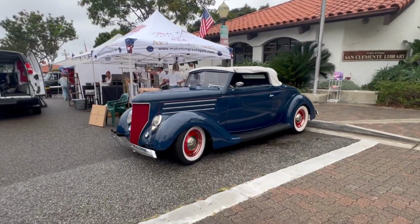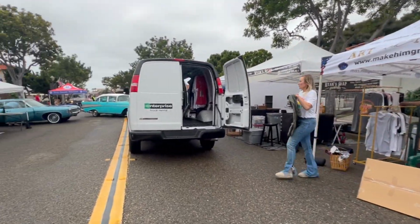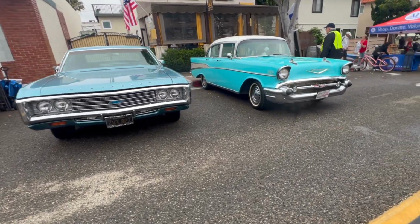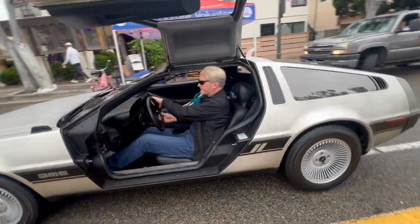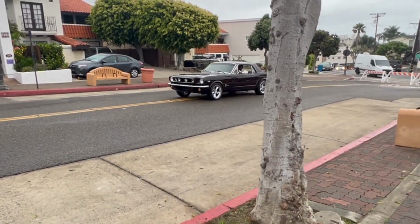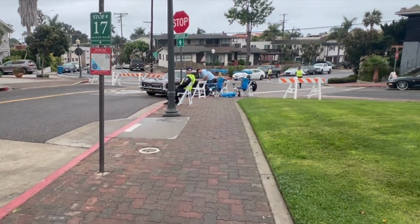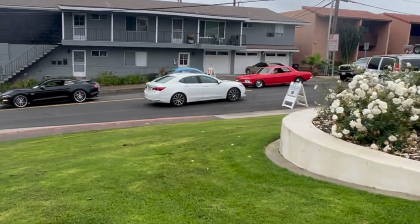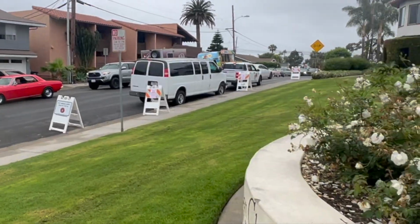We're now here on this row. Looks like all vendors. Yeah, these are the vendors now right here. They're still setting up. Some cars are still coming in. Okay, so here's some of the cars still rolling in. There's a nice lovely Mustang. Right behind them is this nice lovely GTO. And then we got another Mustang down there and a Volkswagen Bug. And oh my gosh, it goes all the way down there.